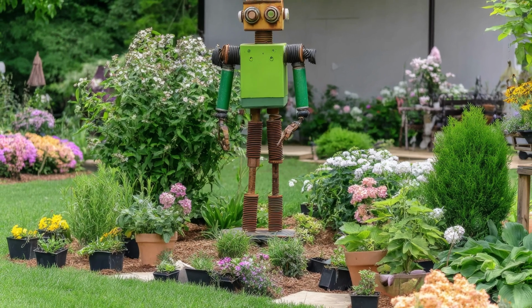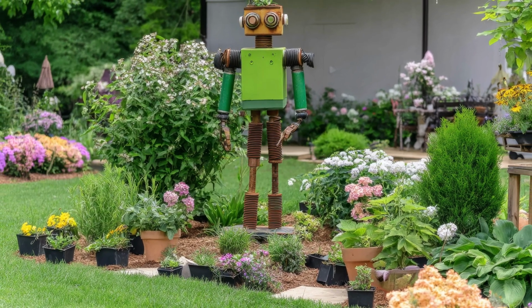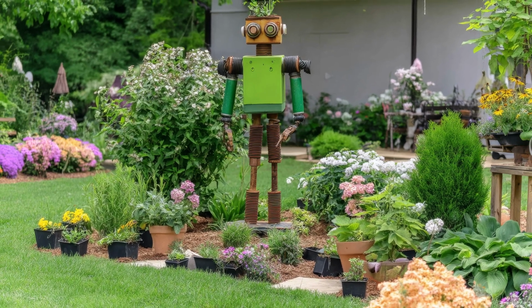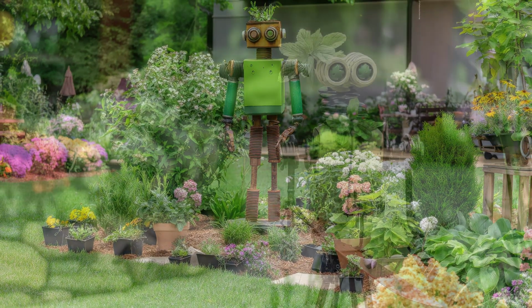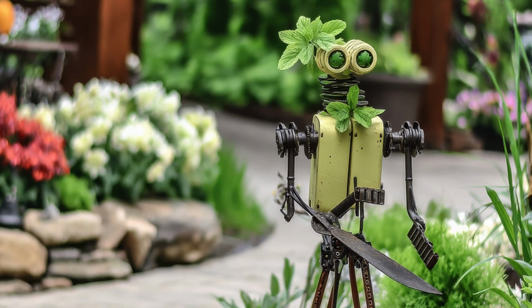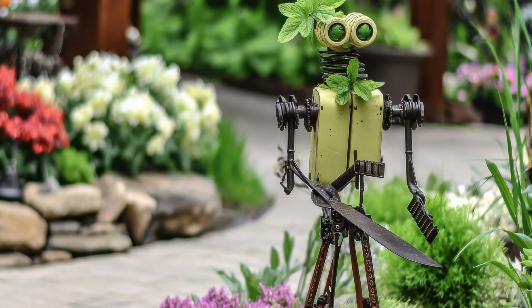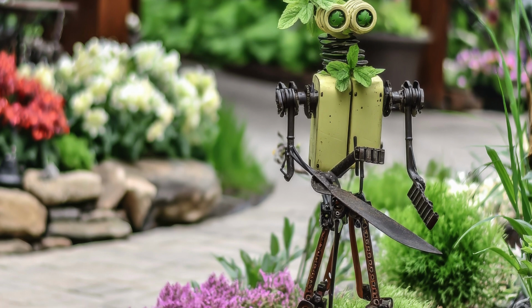Amidst a lively patch of marigolds, zinnias, and bright snapdragons, a small, wide-eyed robot stands proudly, an unexpected but utterly delightful guest in the garden. This quirky sculpture is made entirely from recycled toy parts, giving once-forgotten plastic limbs, wheels, and buttons a brand-new purpose.